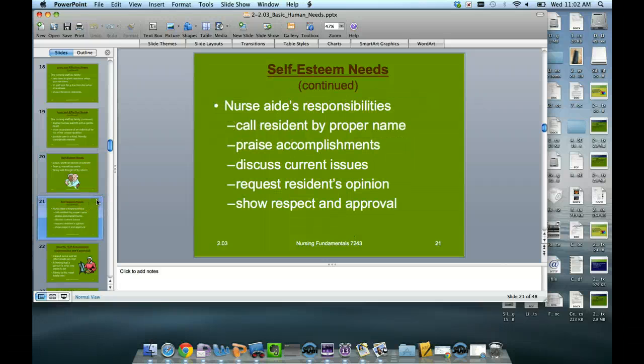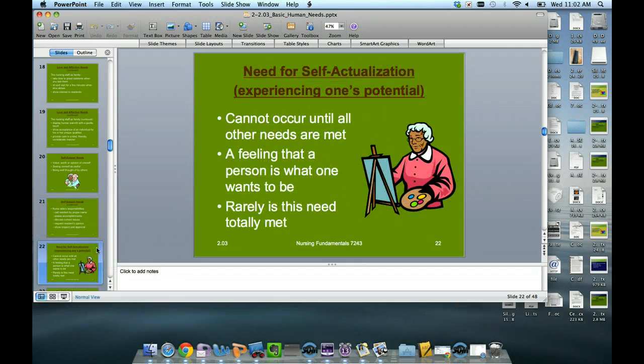So one of our responsibilities to encourage positive self-esteem for our residents is to call them by their proper name, praise their accomplishment, discuss current issues, try to avoid political issues if you can, because you may not have the same views, and request your residents' opinion and show respect and approval of them.